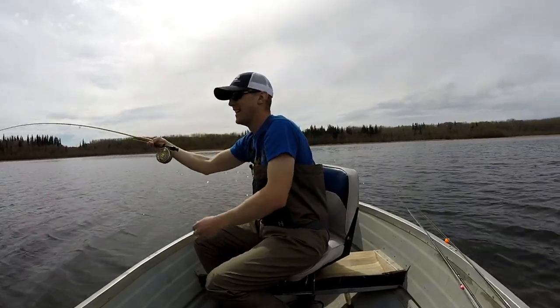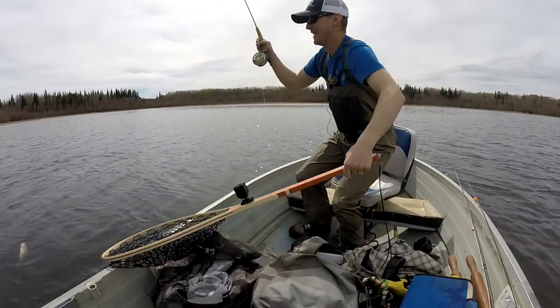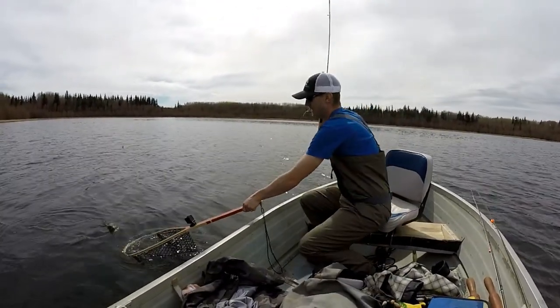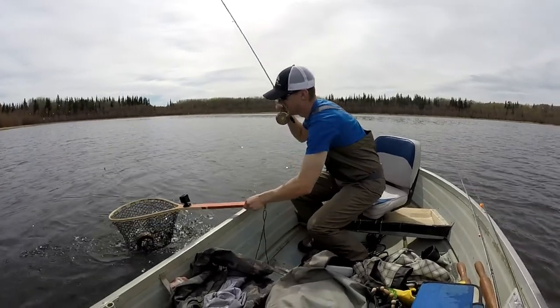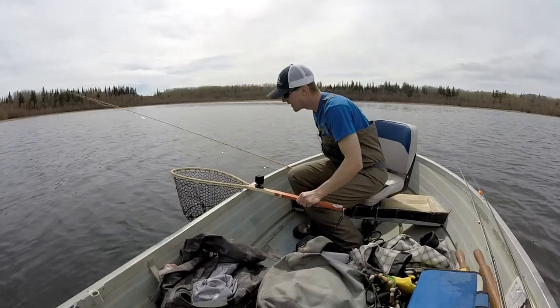Oh, nice rainbow. It's coming up. Not a very big guy, but awesome colors. And in this cold water, they just pull. Great fight, yeah. It's been a really good day, really fun action. And look at the beautiful colors on that. Hook, I think, popped right out.